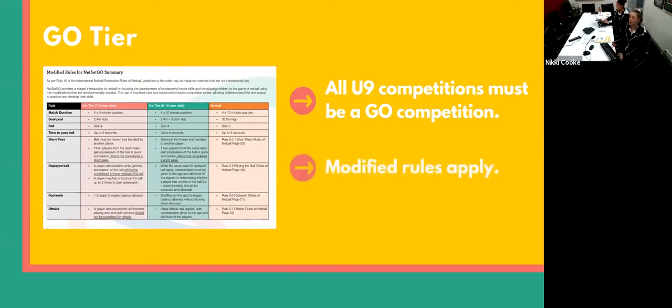And it's modified rules. So the modified rules are things such as the smaller goal posts or smaller quarters, etc. We'll touch on that in a bit. We also have the modified rules on the Netball Victoria website, which I'll show you near the end of this presentation.